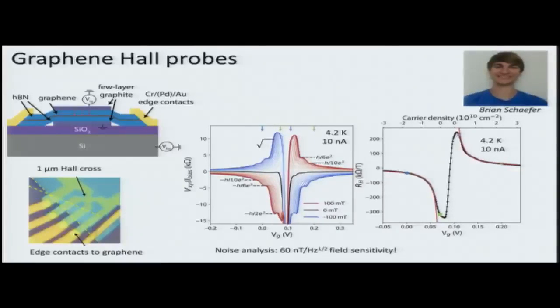And that gives us a truly giant Hall coefficient, the highest Hall coefficient that has ever been reported for a Hall probe. It's a little bit cheating because we see a giant Hall coefficient at 10 nanoamps bias current, but that's not a practical current to use this as a Hall probe sensor. To use this as a useful Hall probe sensor, we have to apply maybe a microamp, 5 microamps, at which point the Hall coefficient will also start rounding off. But nevertheless, if we analyze how this evolves with bias current and measure what the noise is in this Hall probe, we achieve right now 60 nanotesla per square root hertz field sensitivity.